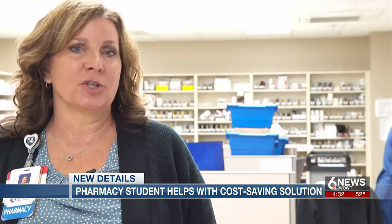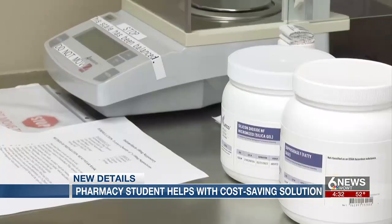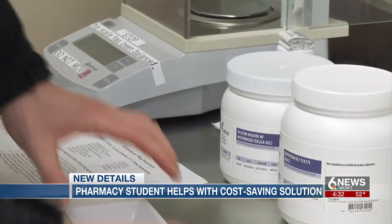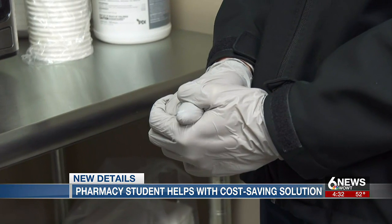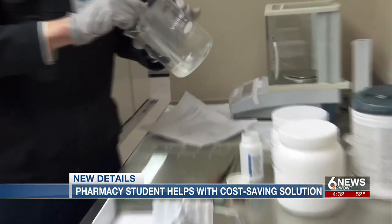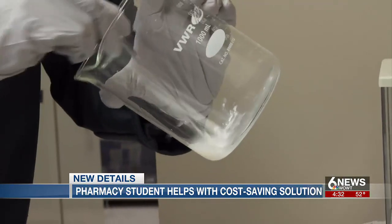We are willing to share innovative ideas because we're all in the same boat. We're all spending too much money on medications and want to be able to do the right thing for patients in an economical way. A pharmacist can have an impact in pretty much every patient-directed goal. We want to improve the quality of care for our patients, and I think this is just yet another example of how a pharmacist can impact that care.